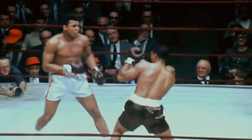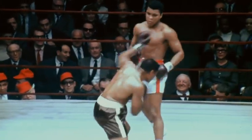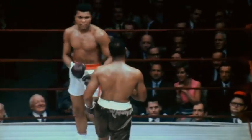This is the defence Ali loves employing. It's his footwork. His hands aren't actually up here. He's taking a step back and he's not getting hit at all. Beautiful counter there.